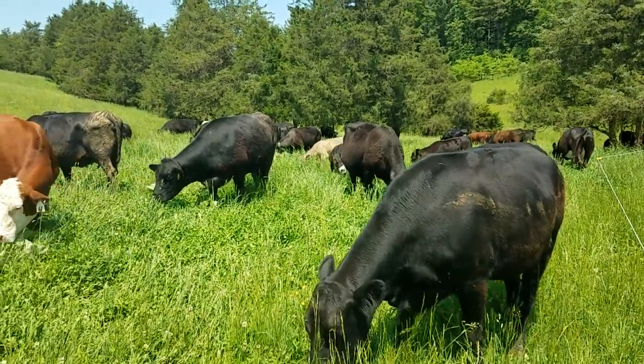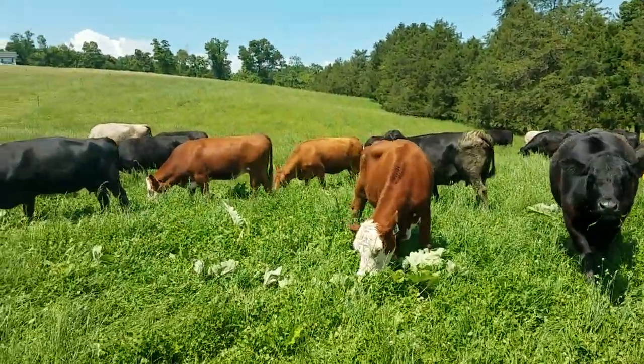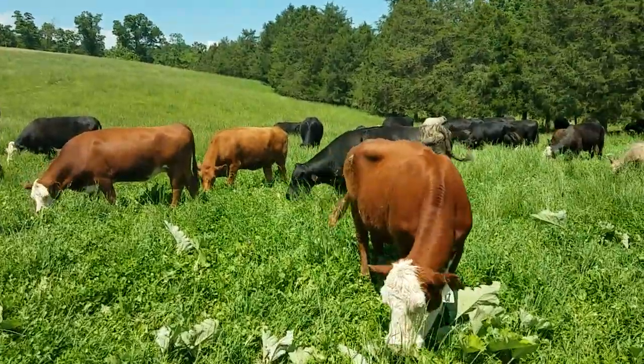Hey everybody, haven't done an update on the cow herd in a while and just got done moving them here. Figured we would do a quick one. Look at some pasture here first.